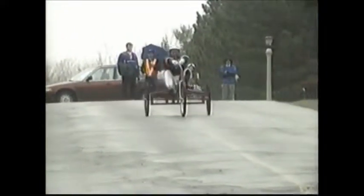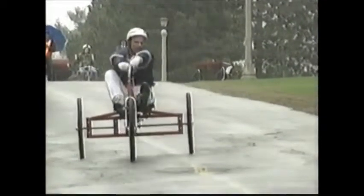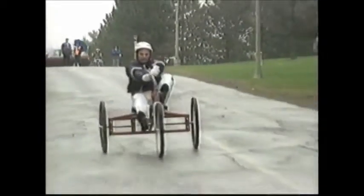One of the most important portions of the competition is the brake test. The idea is to race down this hill and stop between these two lines. Sounds simple, but is it?